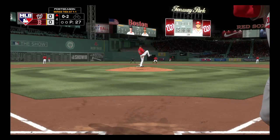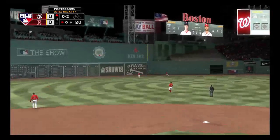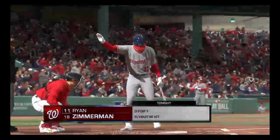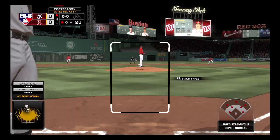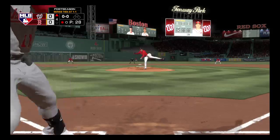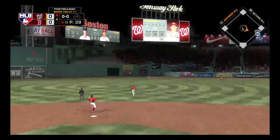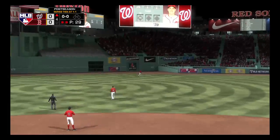He's ready. Here's the 0-2 pitch. Lifted the other way out to left center. On the run is Benintendi. He makes the catch. A great effort to get there and record the first out of the inning. Here's Ryan Zimmerman now. So far 0 for 1 with a flyout. Hit in the air to straightaway center. Bradley is there. Makes the play, and there are 2 gone now.